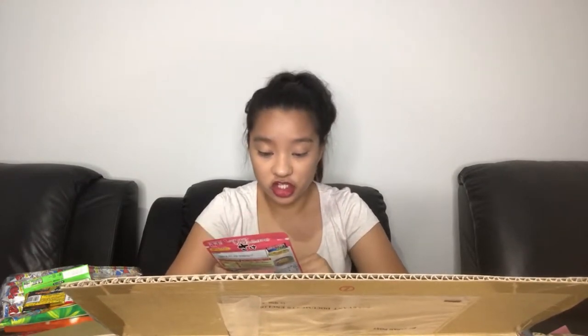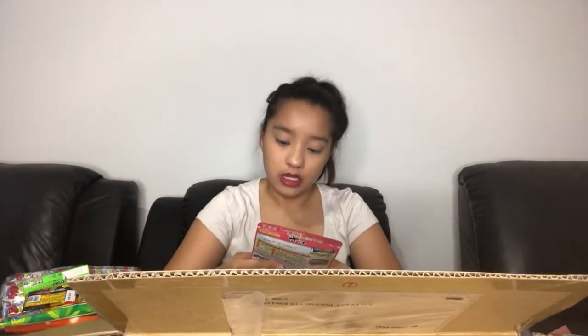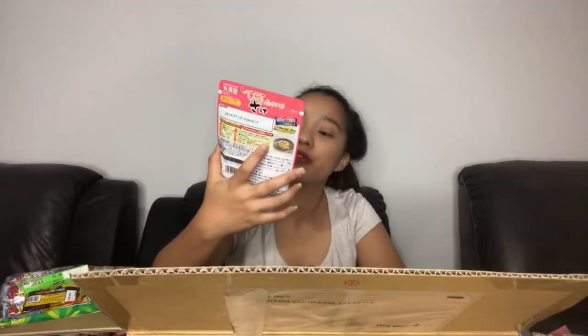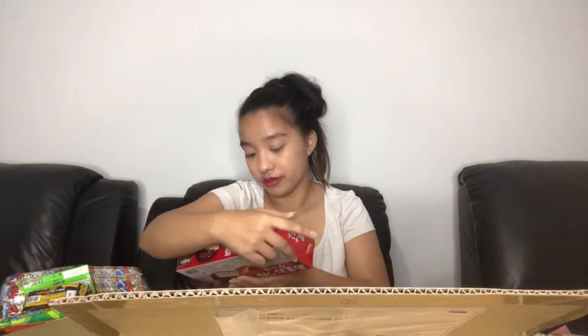We have another one. I think this is actually fish. I want to say fish stuff. It's apparently for rice. Yeah, I can't read Japanese, but I just look at the picture. But it's something you put on top of your rice or apparently your pasta. Oh, something that looks like wagon wheels.